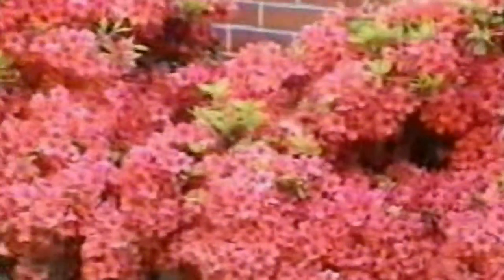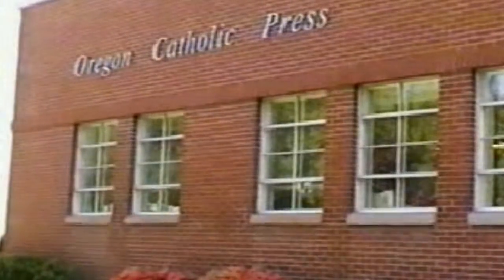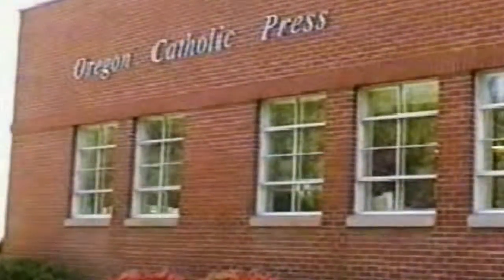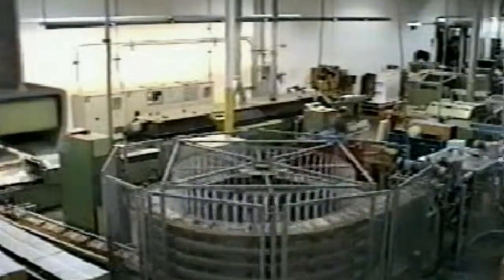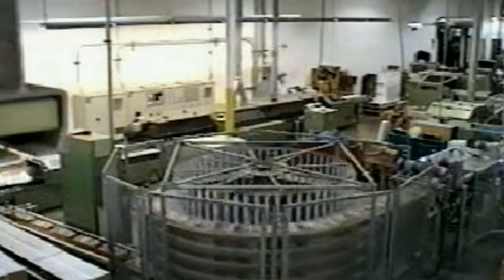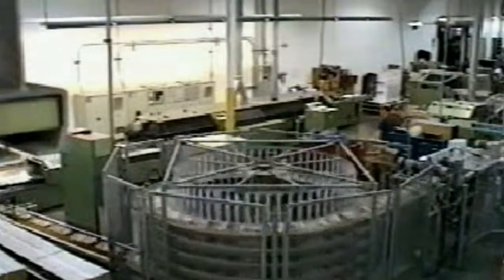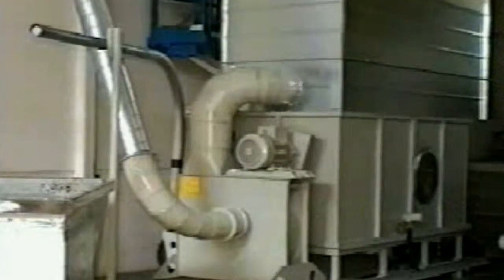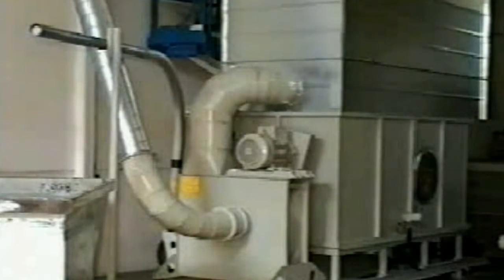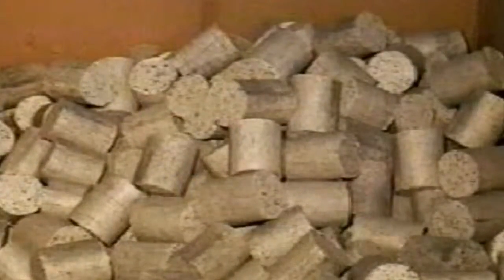The Oregon Catholic Press no longer has a problem with the accumulation of paper dust. Anticipated monthly savings are as high as $5,000. The briketter will pay for itself in short order. The briquettes are currently hauled away at no cost and used as hog fuel. But the Oregon Catholic Press is investigating possible revenue sources from the briquettes. The Hydro-Silo Briketter solved a serious and expensive problem by taking a difficult waste product and turning it into a commodity.